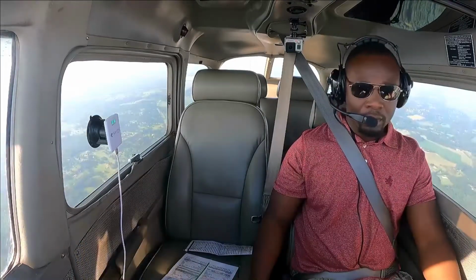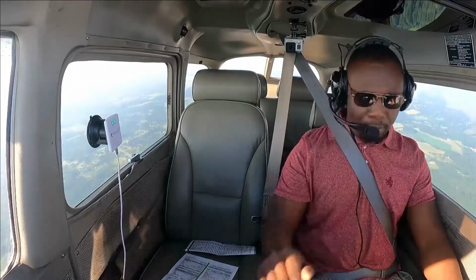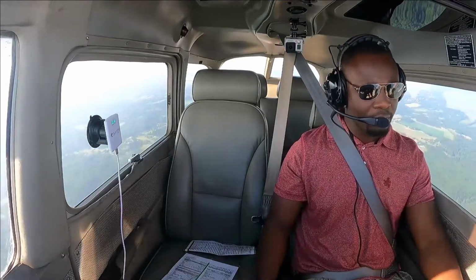So right after I'm cleared out of the SFRA, I'm going to pull up and go up to 4,500 feet. And then from there I'll be doing some maneuvers.